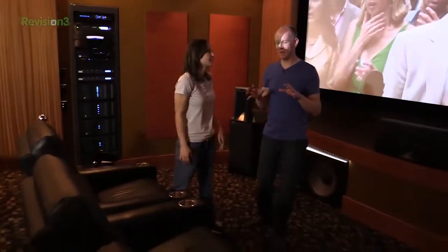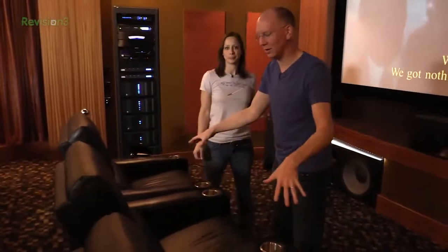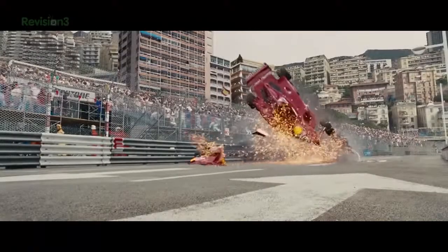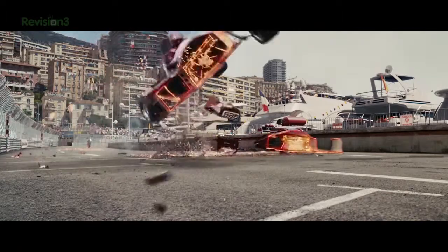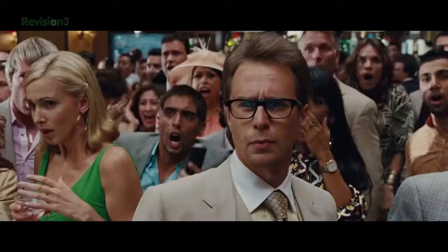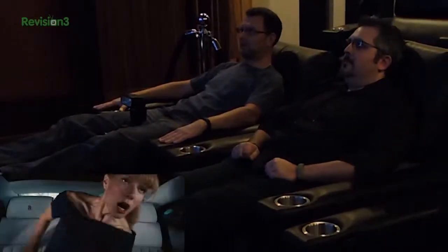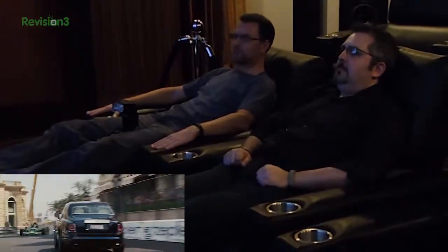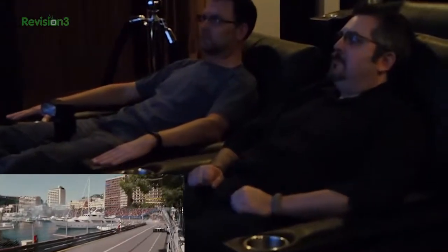And let me be clear, we're not talking about one of those little shaker subwoofer boxes that you stick in a chair. These three chairs in the front row here, $7,000 per chair for just the D-Box units, because it's all hydraulic. Look at these clips. The chairs are moving with people in them and they are timed to the events on screen.